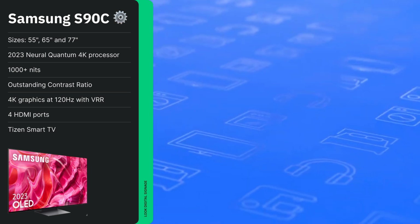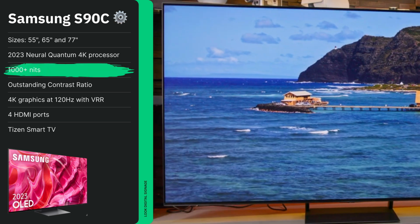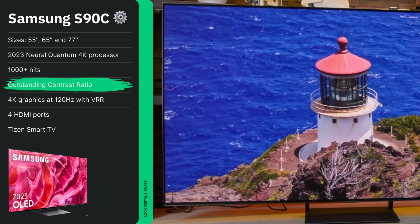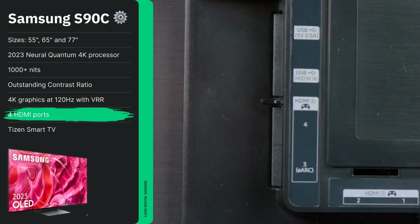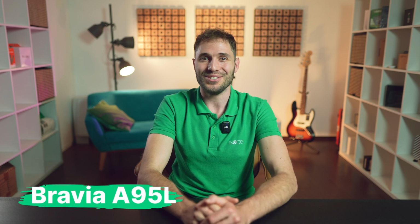The S90C is stunningly bright, over 1000 nits, and has outstanding image contrast even by OLED standards. Moreover, it offers a wide range of connectivity and gaming features, like 4K graphics at 120 Hz with VRR on all 4 HDMI ports. Well, next up is the champion of today's rating, the flagship model from Sony, Bravia A95L.